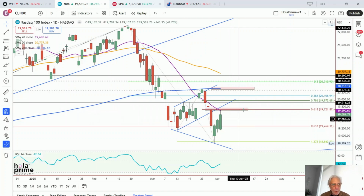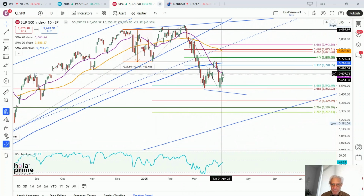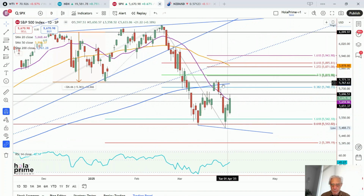And then the market just backed off a little bit, but looking at the S&P 500, you could see how it rallied above the purple 20 and it closed above the purple 20. So it's showing relative strength relative to the 20 moving average, which could be a leading indicator to what might be coming to the NDX.